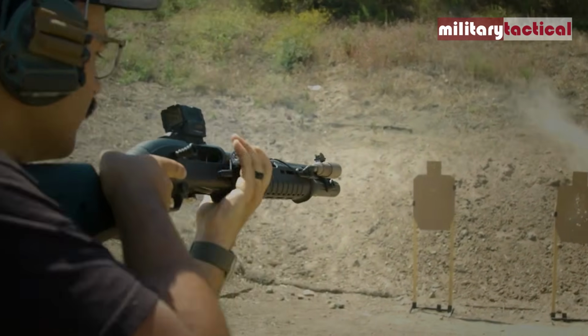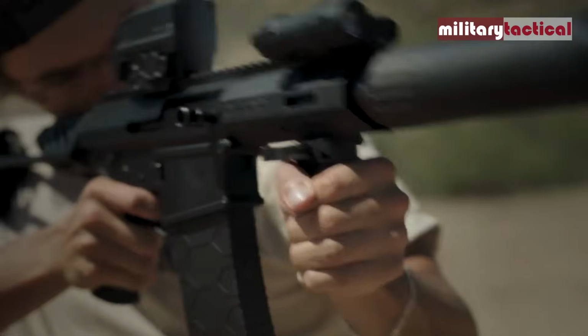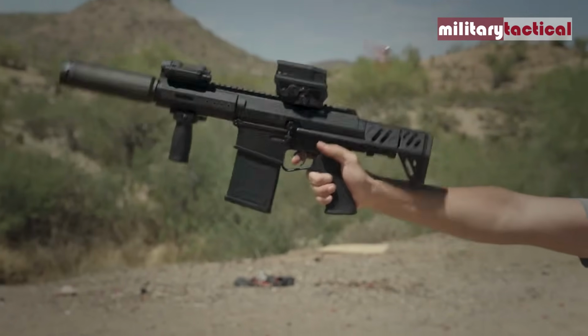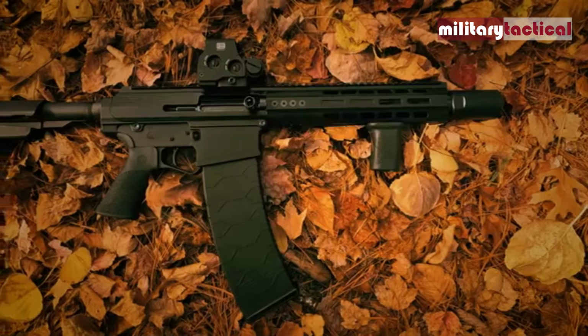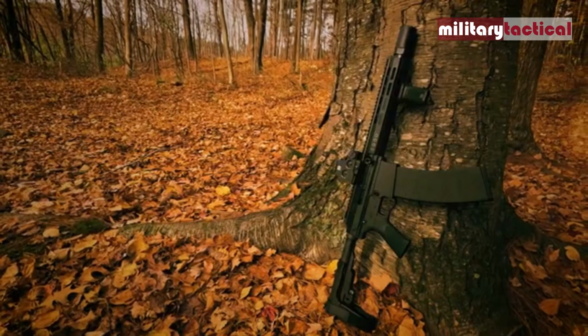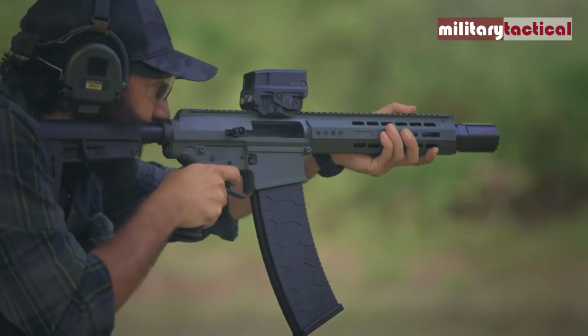Number 2. Genesis Arms Gen 12. What if there were a shotgun that shared components with your AR-15? That's the concept behind the Genesis Arms Gen 12. The Gen 12 is a hybrid platform built around a standard AR-10 style lower receiver, not AR-15, due to the size and pressure of 12 gauge.